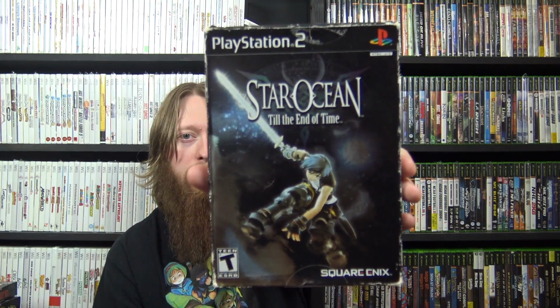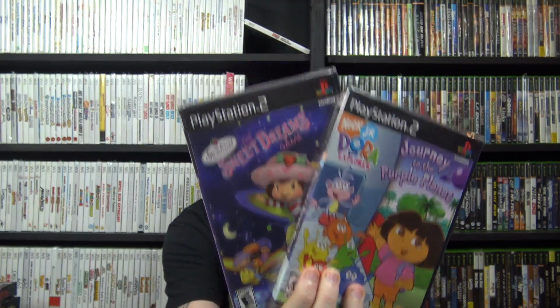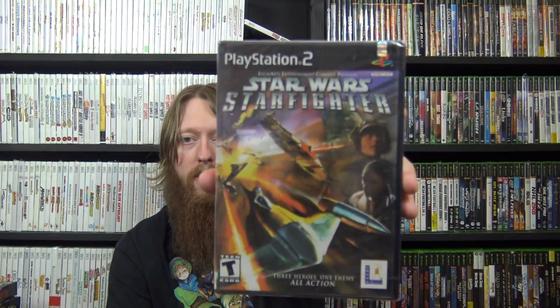So we have Star Ocean Till the End of Time in the big box. My copy was just the regular copy without the cardboard box there, so that's an upgrade. That one's traded into the store. These came in together at the store. Sealed copies of Strawberry Shortcake and Dora the Explorer. Nothing special, but they are both factory sealed. This is also traded in, a sealed copy of Star Wars Starfighter.